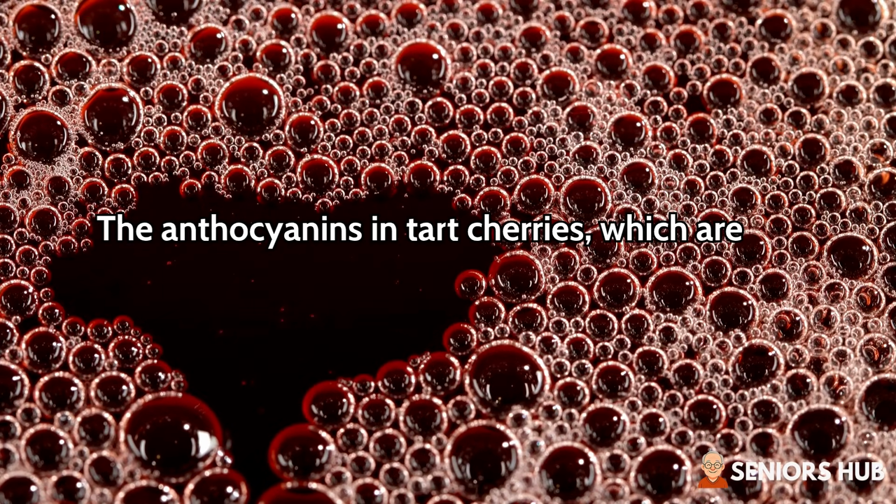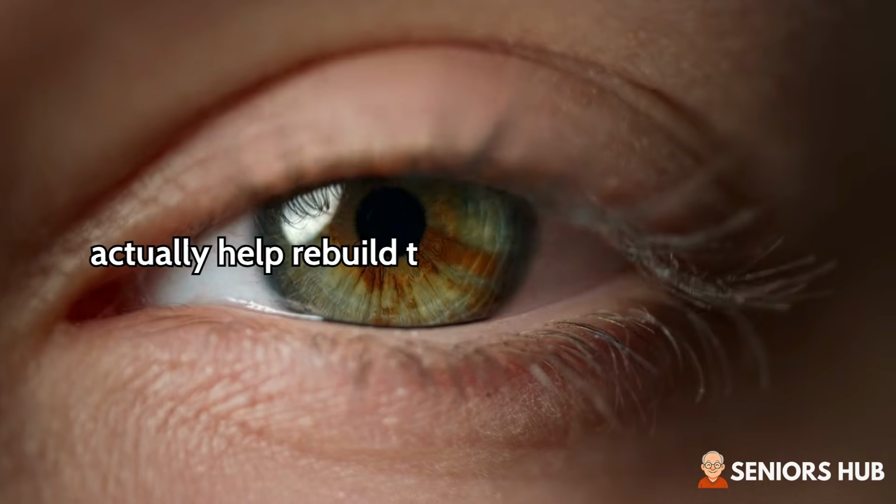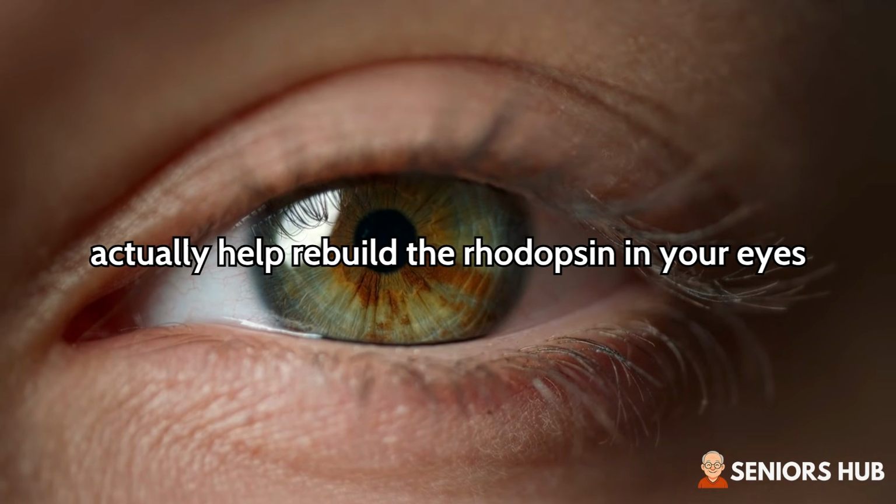The anthocyanins in tart cherries, which are the compounds that give them their deep red color, actually help rebuild the rhodopsin in your eyes.